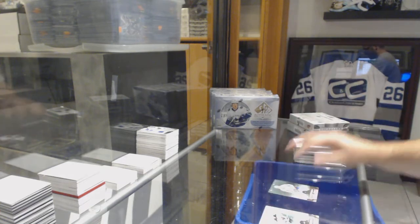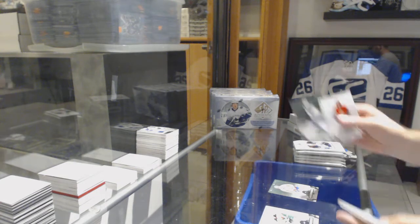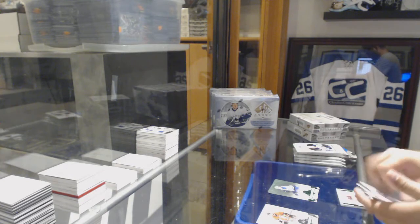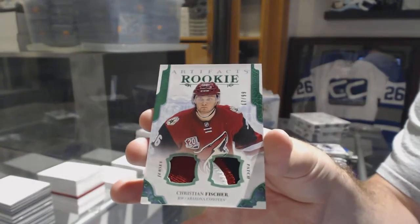Washington, Alex Ovechkin to $5.99. Tarasenko, Emerald to $99 for the Blues. For the Coyotes to $99, Christian Fisher, jersey patch.